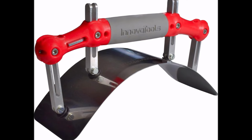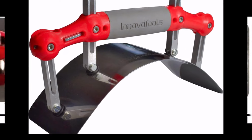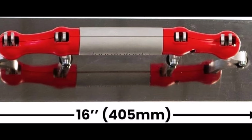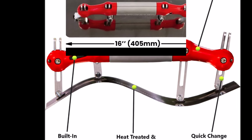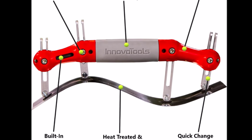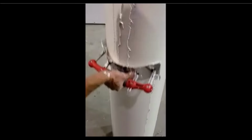Number 6. The Multi-Trowel Radius Adjustable Trowel by Innova Tools is a versatile finishing tool for working on irregular surfaces such as domes, curved walls, columns, and round ceilings. Its fully adjustable radius allows it to adapt to concave, convex, irregular, and traditional shapes, making it an ideal tool for various construction and finishing tasks.